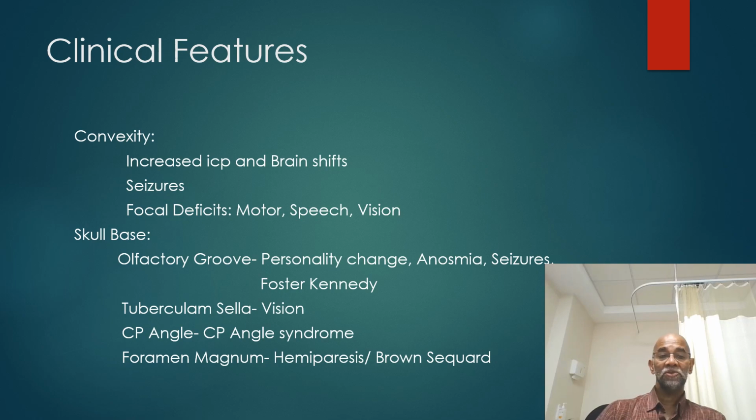Skull-base meningiomas produce some classical clinical syndromes. Olfactory groove meningiomas, with the pressure on the frontal lobe, can produce personality change. They can also produce anosmia, seizures, and sometimes a Foster-Kennedy syndrome with ipsilateral optic atrophy, contralateral papilledema.